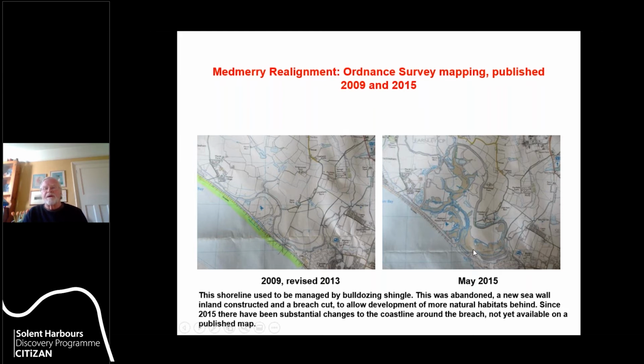In order to get spoil to create this seawall, of course, a number of borrow pits had to be dug out, and we'll come back to that later. But once the seawall was in place, the final stage was to breach the gravel bank, so this could resume the kind of paleogeography that it would naturally have without the gravel bank being there.